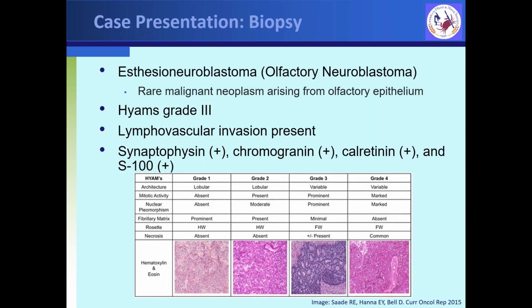The patient subsequently underwent biopsy of the nasopharyngeal mass, pathology of which showed atypical cells arranged in nests with foci of necrosis, as well as evidence of lymphovascular invasion. These cells stained positive for synaptophysin, chromogranin, calretinin, and S100 consistent with esthesioneuroblastoma, also known as olfactory neuroblastoma. It's a rare malignant tumor of the sinonasal cavity thought to arise from olfactory epithelium.